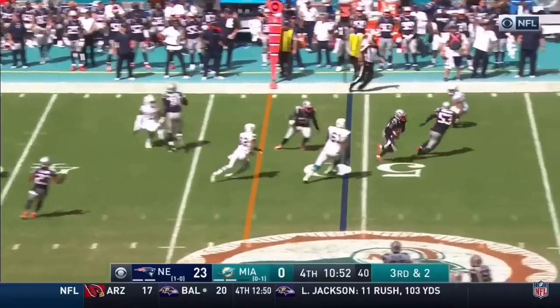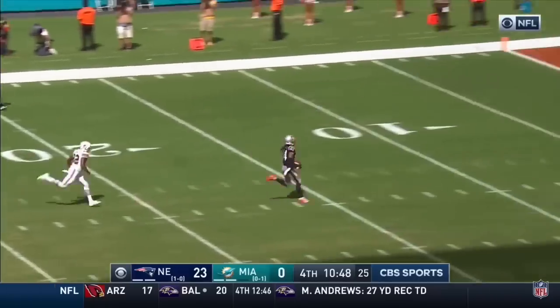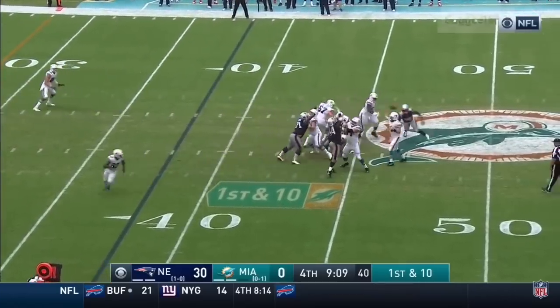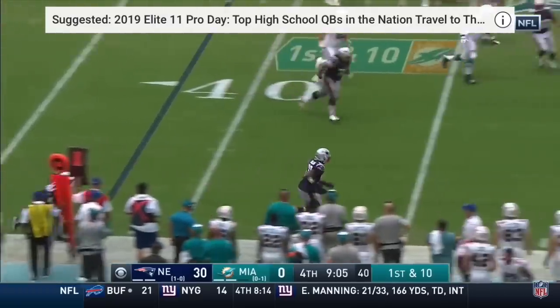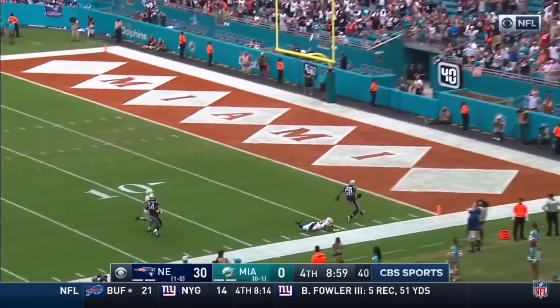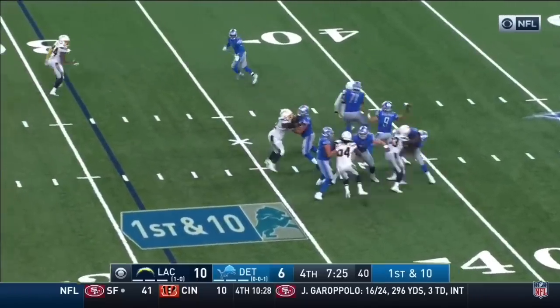Fitzpatrick sprint out. Intercepted, and goodbye. Stephon Gilmore. Fitzpatrick, plenty of time. Bobbled, and picked off. Another mistake, and Jamie Collins makes them pay. Touchdown, Patriots. In protocol earlier in the week, first and 10.